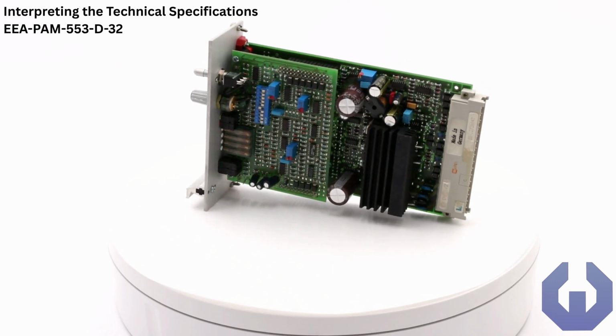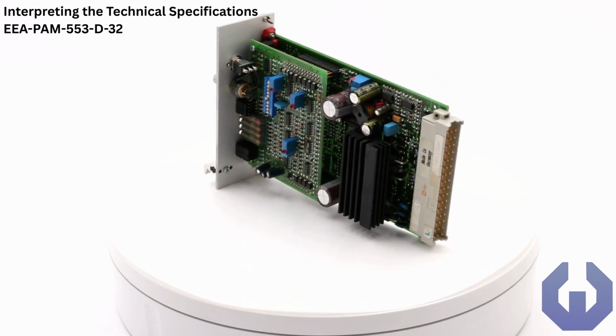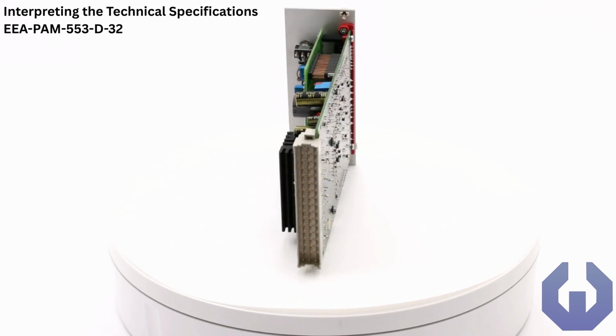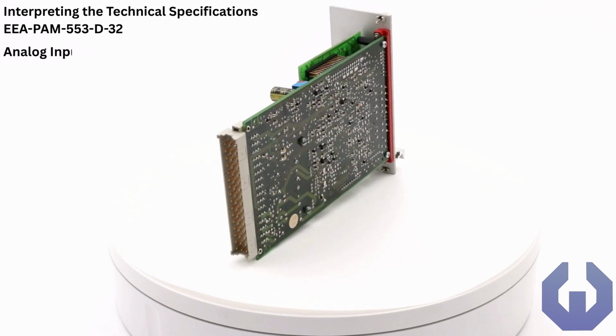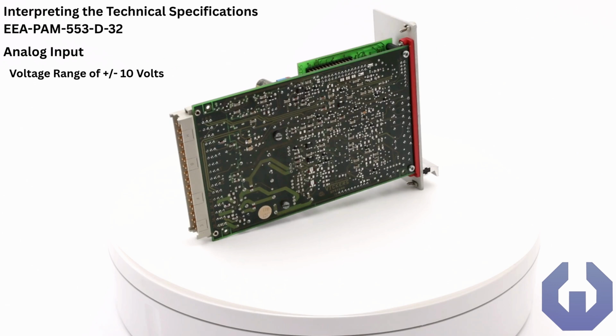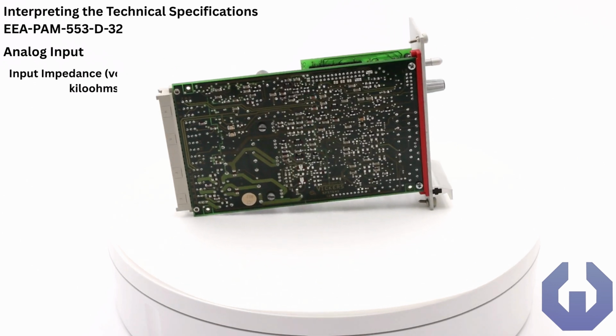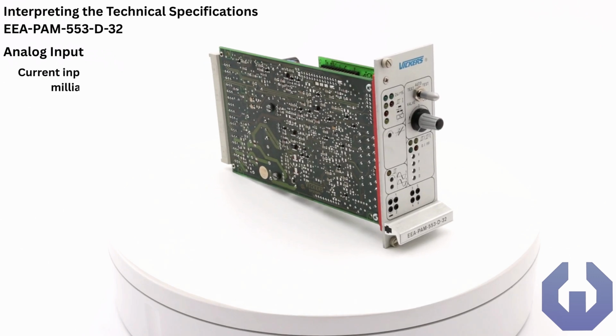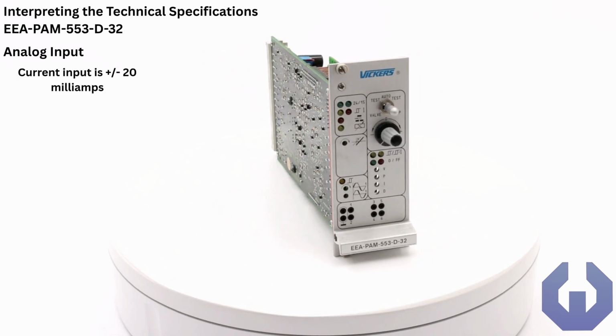Interpreting the technical specifications for the Vickers amplifier card EEA-PAM-553-D-32. Analog inputs have a voltage range of plus or minus 10 volts. The input impedance, voltage, is 47 kilo ohms. The current input is plus or minus 20 milliamps.